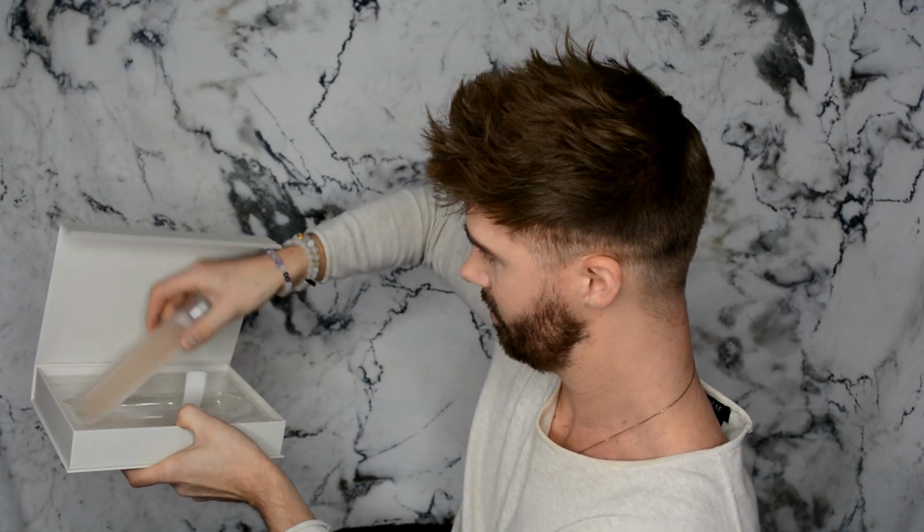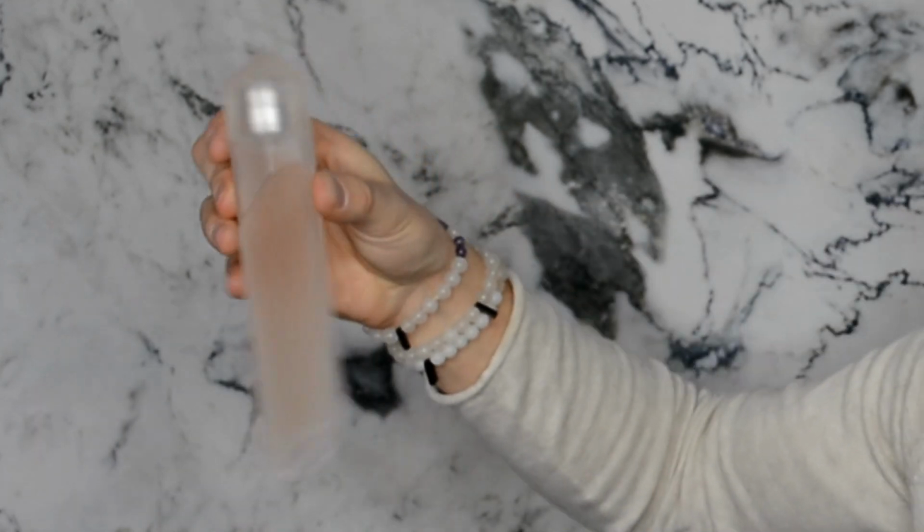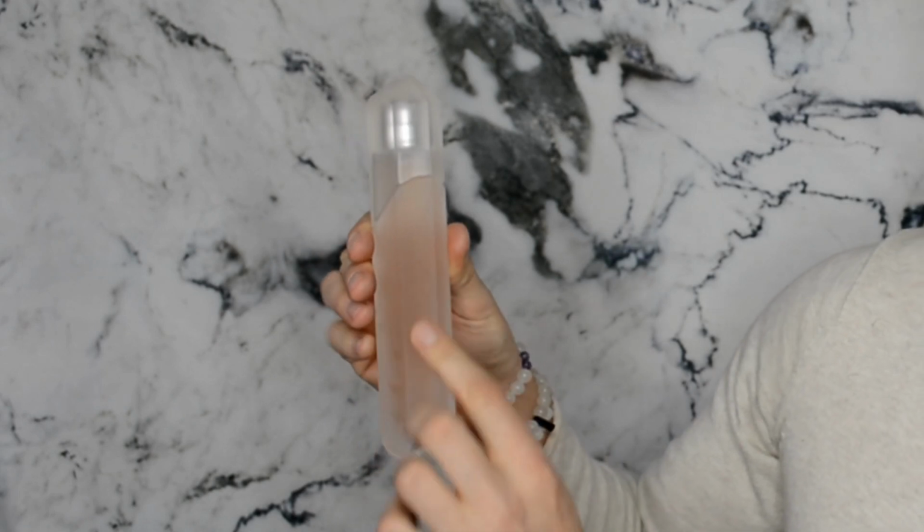Let's pull her out. It definitely feels expensive. It doesn't feel cheap at all. This is like a frosted glass. I did notice though, pulling this out, that there's kind of a scratch right there. I'm not sure if you guys can see that, but there is a scratch in the bottle, unfortunately, but whatever. The bottle itself definitely feels good quality. It's heavy. The frosted glass looks awesome, and it does give like a crystal type of vibe.